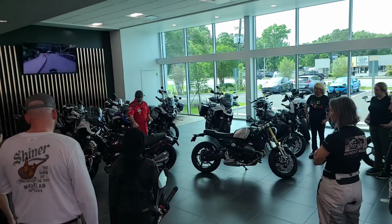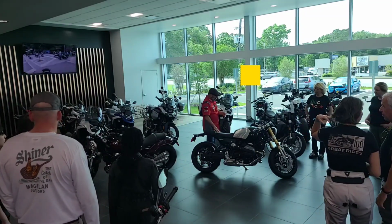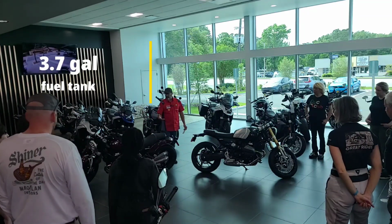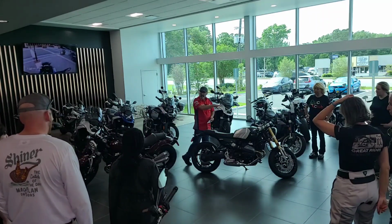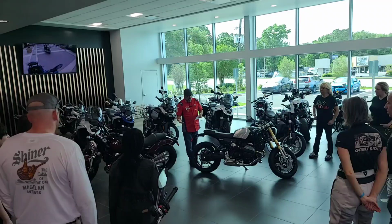Now the weight on this one is coming down a little bit because they are dropping down the fuel tank on it. The fuel tank here, you're looking at, what is it, 4.2 gallons. Over here you're only at 3.7. You may not think it's a lot, but a gallon of fuel weighs almost 9 pounds. So that in itself, especially when that 9 pounds is at a higher center of gravity, you put that on a lever and suddenly it's going to become a little bit more to manage. It feels like more than it actually is.